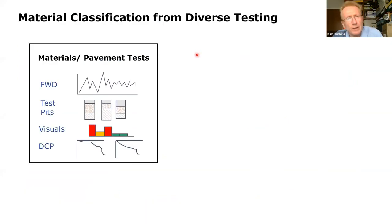The next important thing links with what Dave was explaining and is clearly an important part of our whole design process. And that goes around the material properties and their classifications. So if we step back for a moment, there are many ways of investigating the existing roads and evaluating them. And here are just a few examples: falling weight deflections, test pits. You can take materials out of the road and test them, as well as get the different thicknesses of the layers that are in the road. Visual assessments, where we gauge the amount of cracking, the amount of rutting, etc., and give a visual condition index, for example, and dynamic cone penetrometers. Those are just four, and there are others.